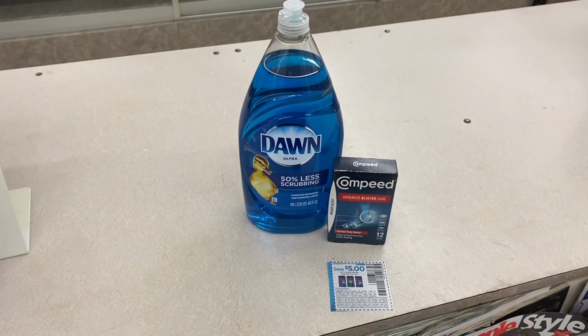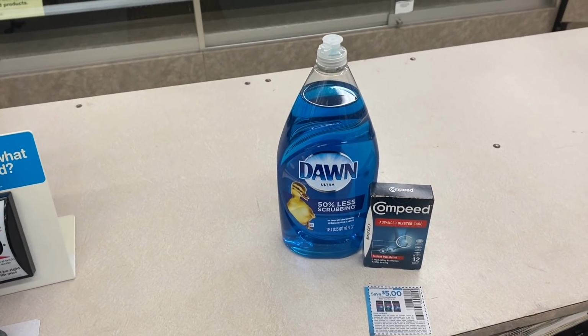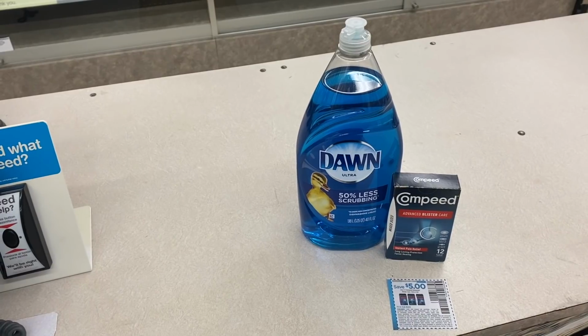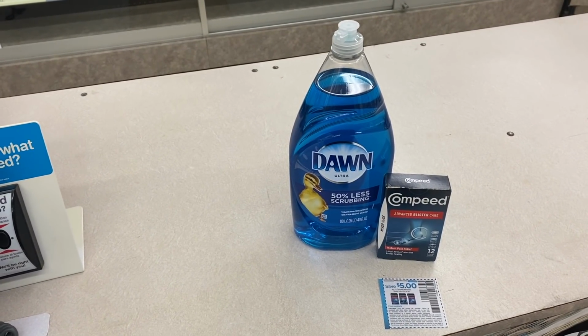So I'm about to check out in store with just these 2 items. This is all I need to pick up in store. This Compete coupon is the only paper coupon I'll be using for today's trip. And I'm just grabbing this because I want to hit my Ibotta bonus. Everything else will be all digital. I'm going to debrief when I get home and I'm going to show you everything that we got.